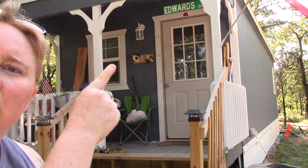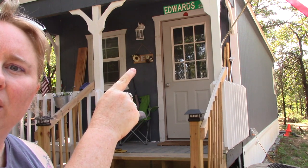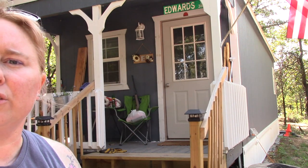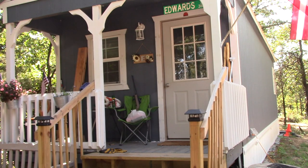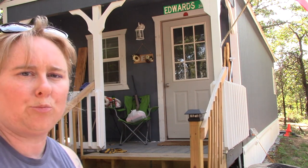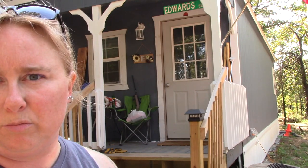But anyways, here's a little bit of the cabin in front. I made a little sign thing for my parents for fall. And anyways, so there's a little quick look. We'll eventually get the porch painted, but we wanted to get more stuff done before we start painting.